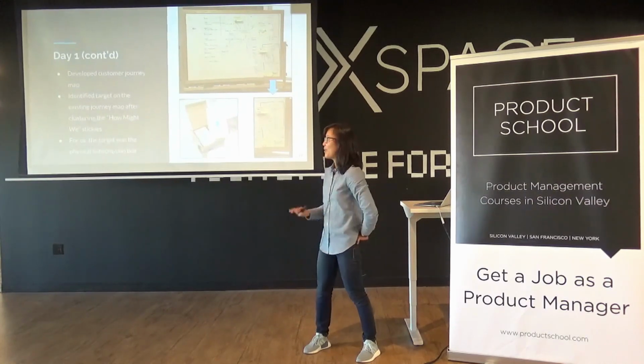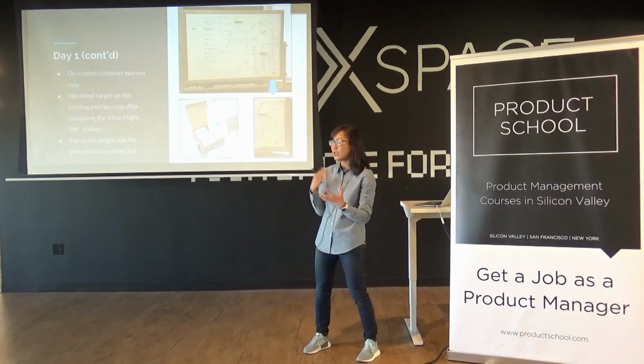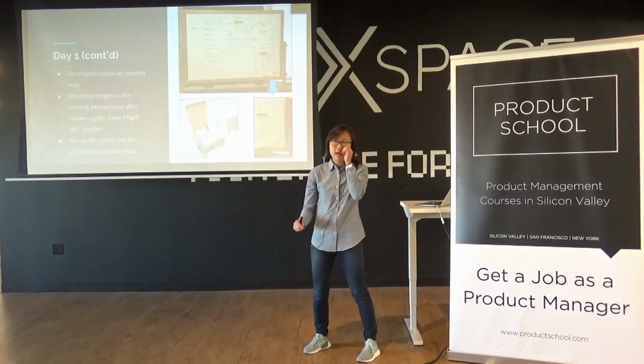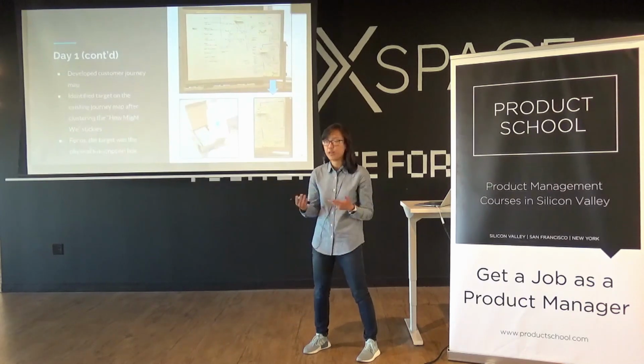And then what we did was we eventually started clustering the sticky notes. I think I saw on the earlier slide, they were in different groups or themes. Some of the themes that we had were customizability, adding an element of surprise, and then I think the third one was education, so coffee education and brewing.